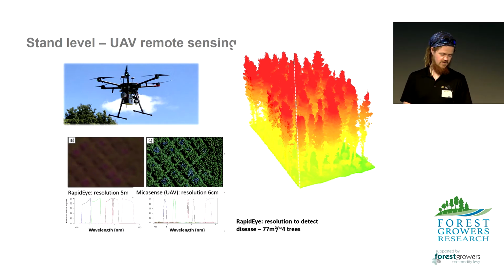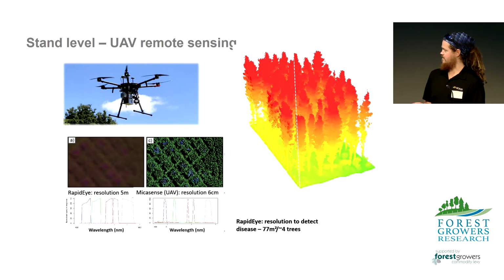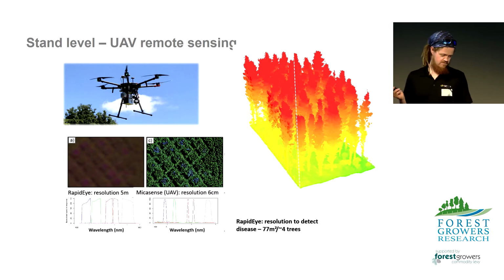But as well as LiDAR, we've looked at a variety of sensors from UAVs, including multispectral. So we published a paper recently where we were looking at the difference between satellite multispectral and UAV multispectral. So UAV 6 centimeter, satellite 5 meter. And we use the UAV data to calibrate satellites for looking for disease in forestry. We found that we could use satellites effectively down to an area roughly the size of 4 trees, or approximately 75 square meters.